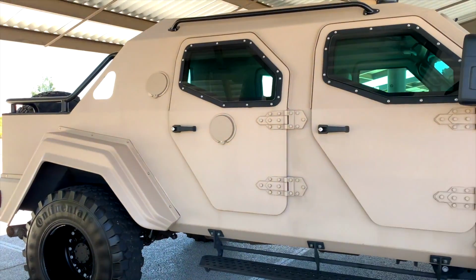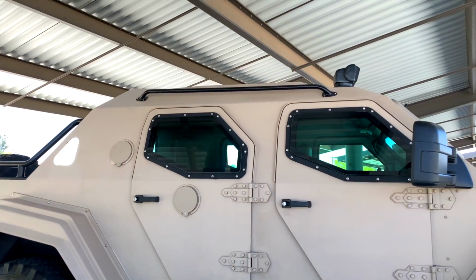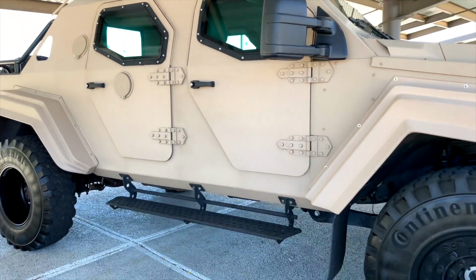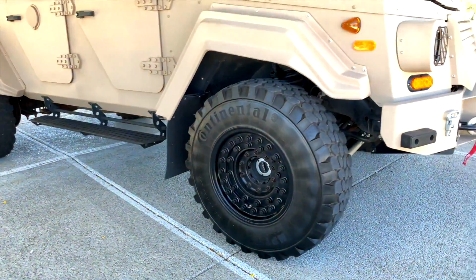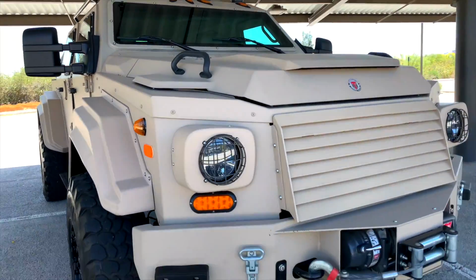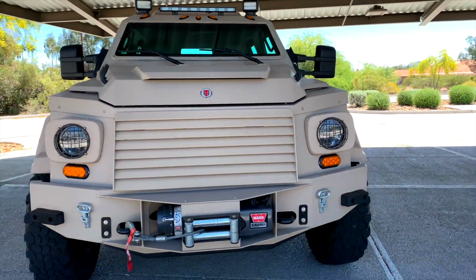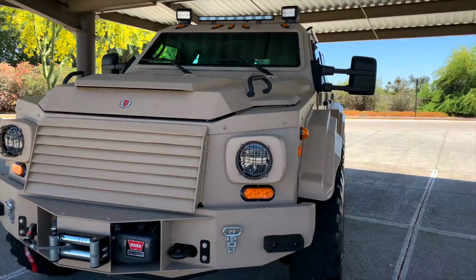I mean, you've got gun ports, 6 gun ports, and on the top you can mount a machine gun, and there's a hatch you can pop open. It's just one hell of a truck. Run flats. You got the winch. This thing will go anywhere, through anything. You've seen it in movies. Actually, this particular truck was in the latest RoboCop movie. It was wrapped, but if you watched that movie, this is the truck that was in the RoboCop movie.